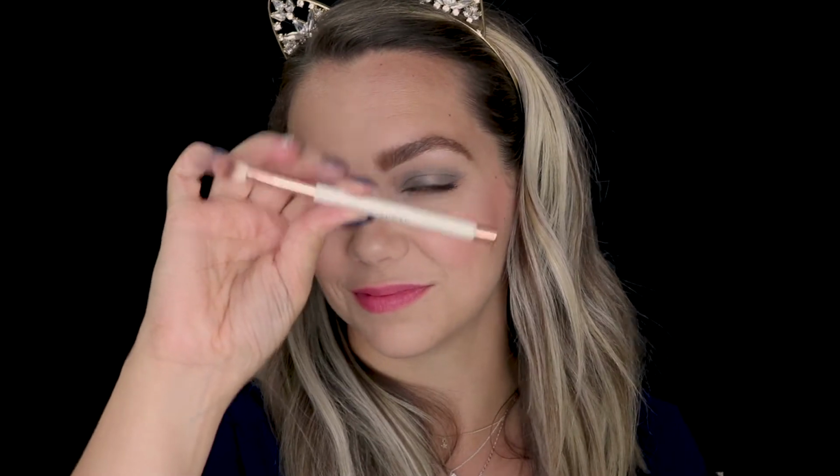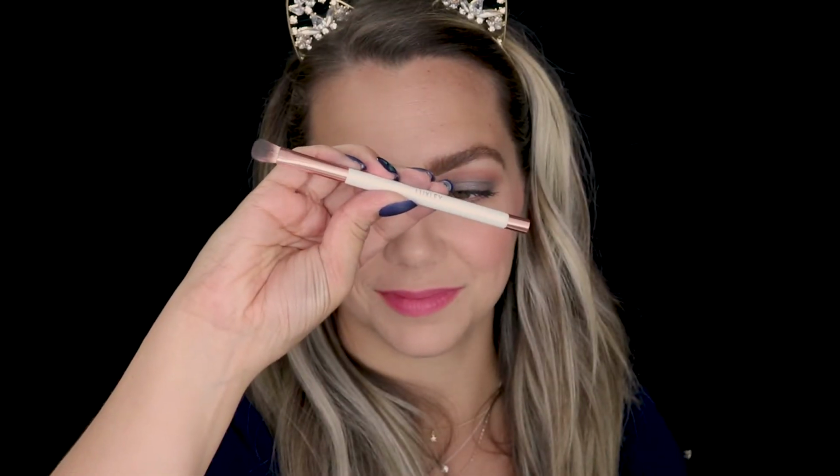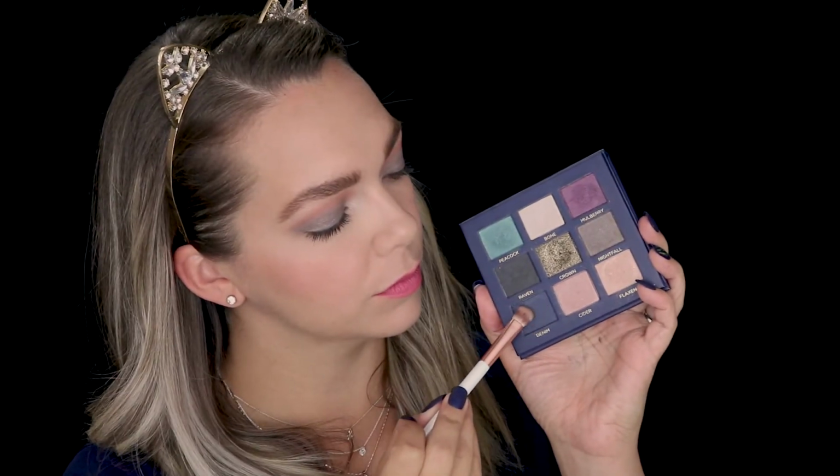I'm just placing it all over my lid, creating some sort of deeper base because we're going for a deeper eye color. Here's the oval eye blender from my Luxley brush collection. And I love this blush. It's probably my favorite blush right now, but here I am using it as my transition color because I wanted a warm transition, something that would create a warm edge to this pretty cool tone look otherwise.